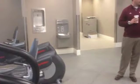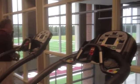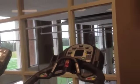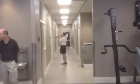But anyway, by moving the cardio up here, it gets it out of the way of everything that's going on down there. There are different groups that come up here and work out while everything's going on down there. Obviously down here you have strength coaches' offices and a conference room. So we'll go down into the weight room as we continue on.